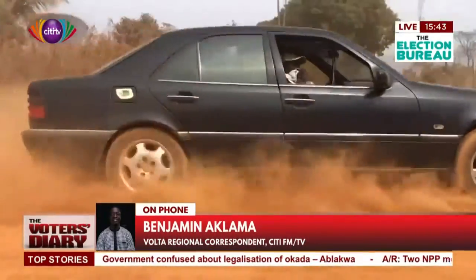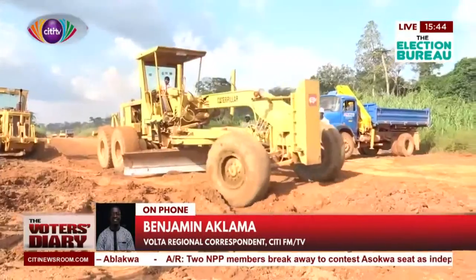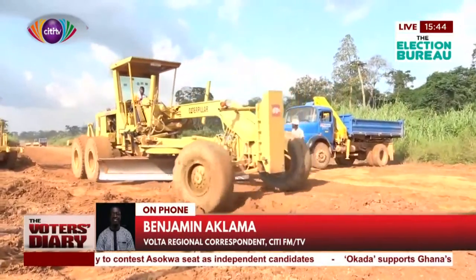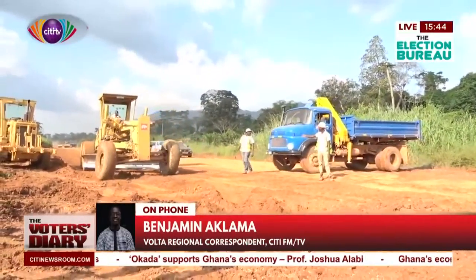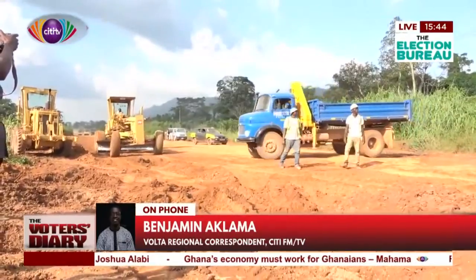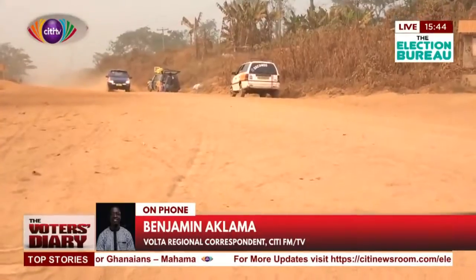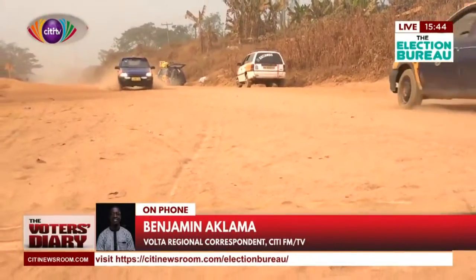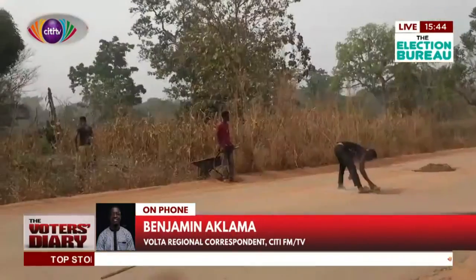Okay. Pando to the Dambai road, phase 3, is supposed to be 70 kilometers. We are also told that road has been completed. Pando to Dambai, well, I understand that the stretch from Pando to somewhere at the Kubi area was constructed before the 2016 election, and then the rest has been taken over by the current government. Unfortunately, parts of it are so bad, even though it's been completed.